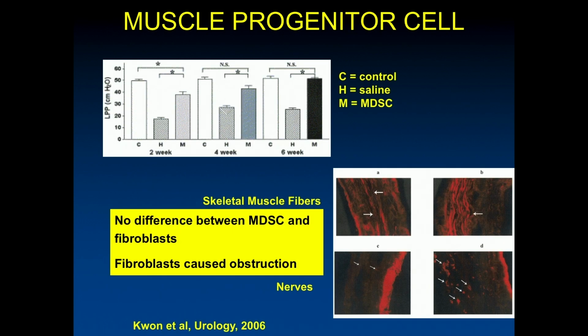Again, as in the previous data, in the upper left corner, you have leak point pressure in controls and in animals that are injected with cells at different time points, and you can see that leak point pressure increases in the right side column in each one of these time points, which are the cells being injected. Studies comparing them to fibroblasts show similar results, except fibroblasts cause obstruction.